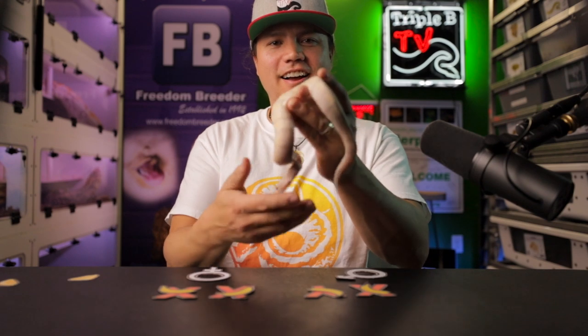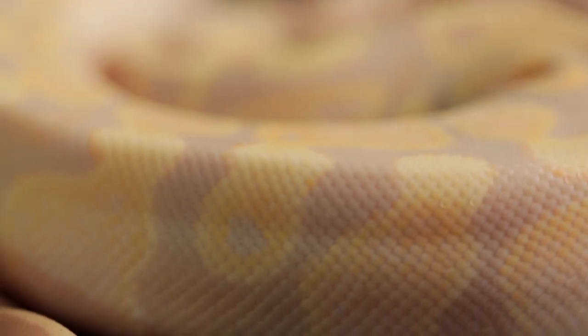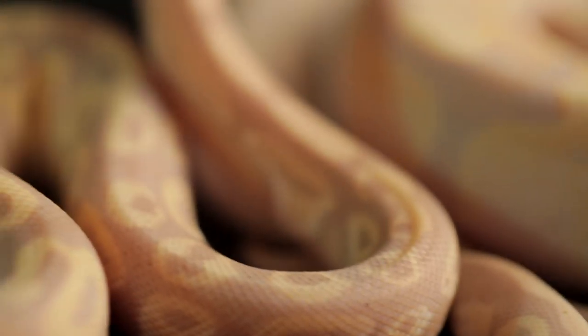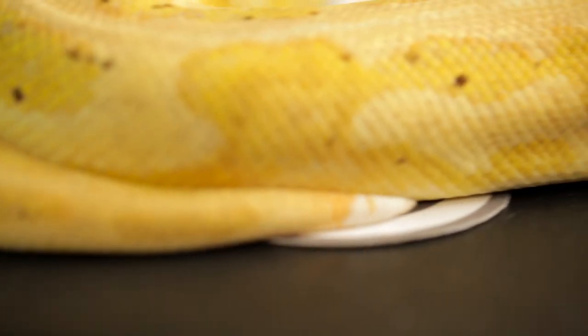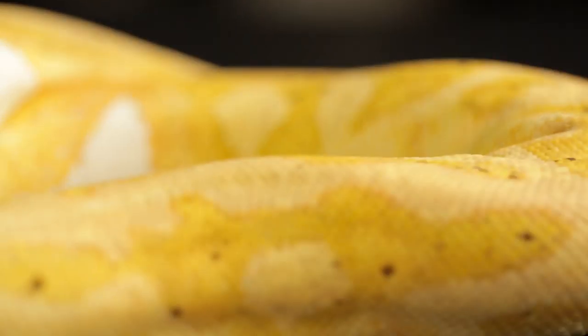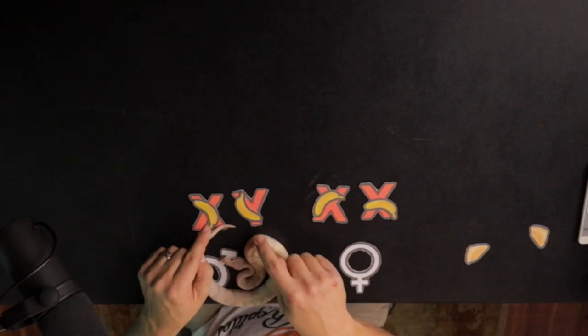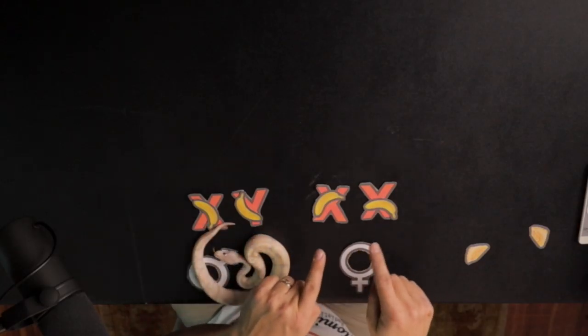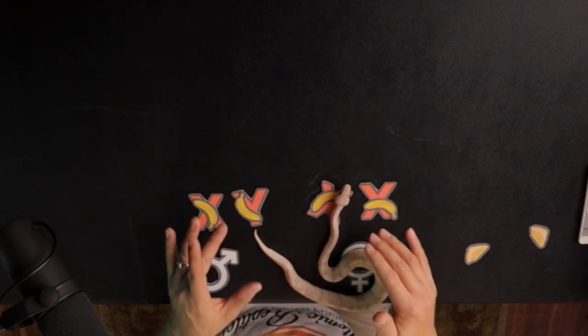Super banana or coral glow. Super bananas or coral glows can be identified as being a little bit lighter and softer in appearance than regular bananas, and they also don't develop the classic black banana spots or freckles. So a super banana ball python has the banana gene on both sets of chromosomes, whether it's a male or female. So it's what's known as homozygous for the banana gene.